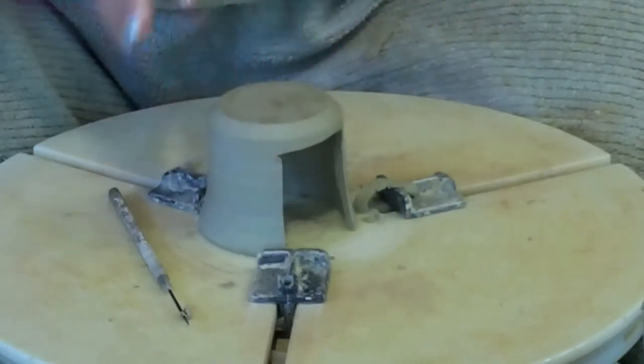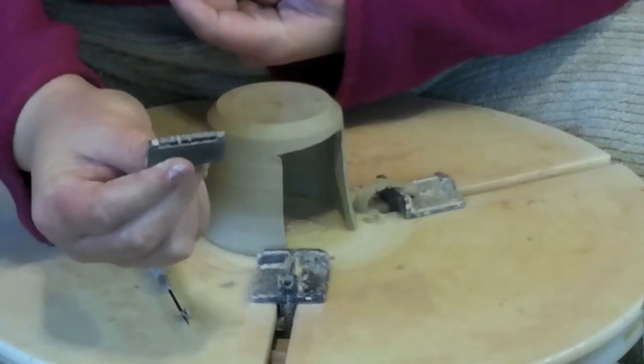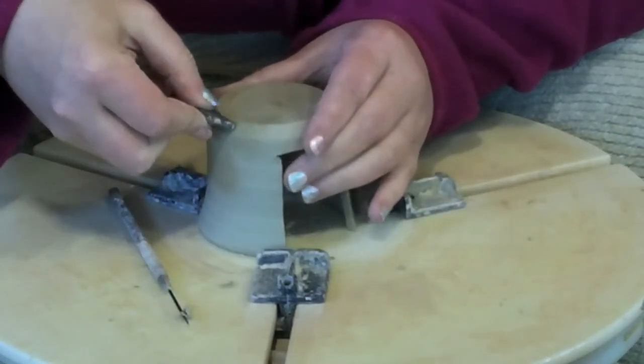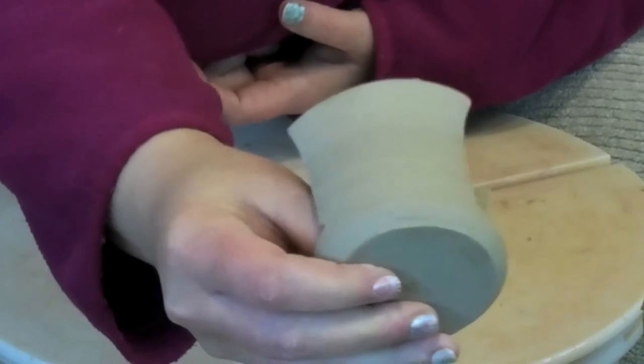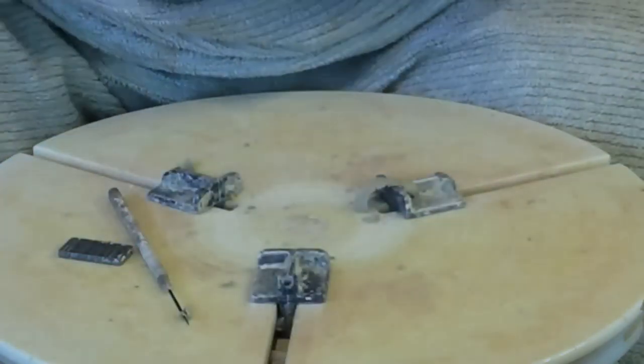Flip it over. We have our handy dandy stamp, you can't really see it, but it says Made in Alaska. And I gently press this into that edge we made. And it says on there, Made in Alaska. So there it is, guys.